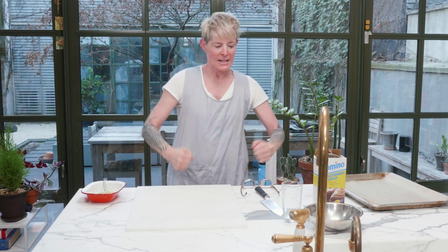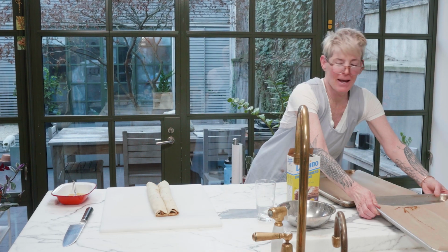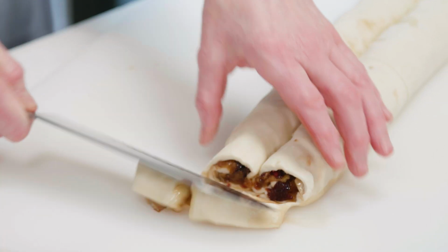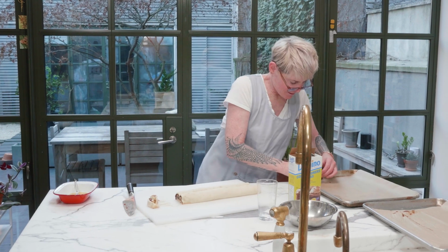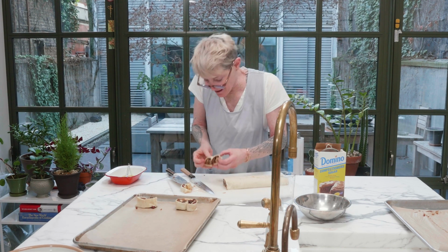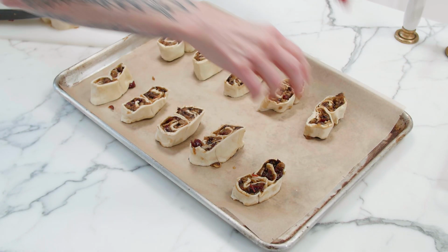They've been chilling in the fridge, firming up. So let's take them out and see if they cut. Palmier, palmier, does whatever a palmier does. Ready? This is obviously useless, that part. Palmier 1, palmier 2, palmier 3, hooray. Palmier 4, palmier 5.